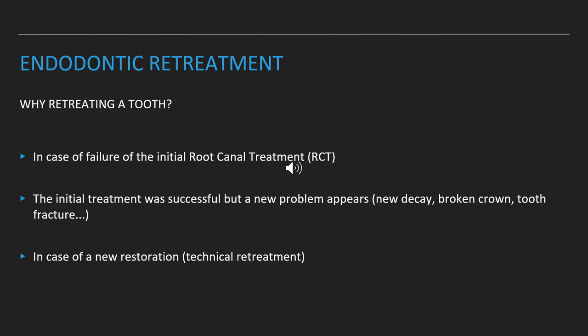So why do you want to do a retreatment? Retreatment helps us save those teeth where there is a failure of the initial root canal treatment. The patient may be having pain, some swelling, some sinus, or if we examine the radiograph, there may be some changes.